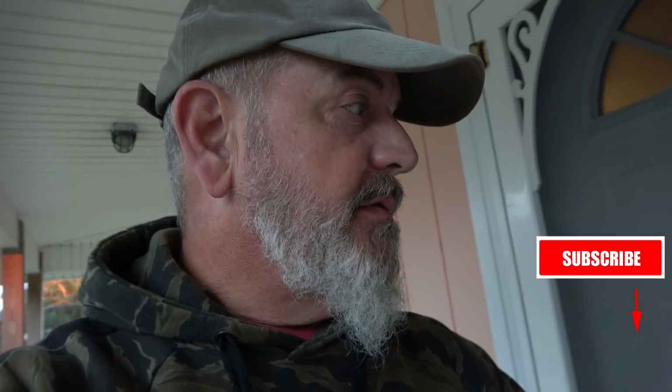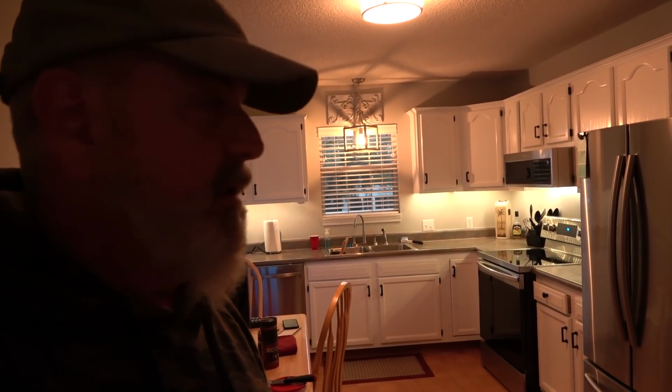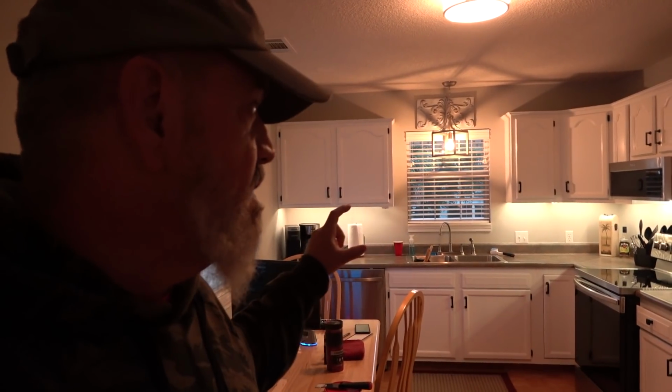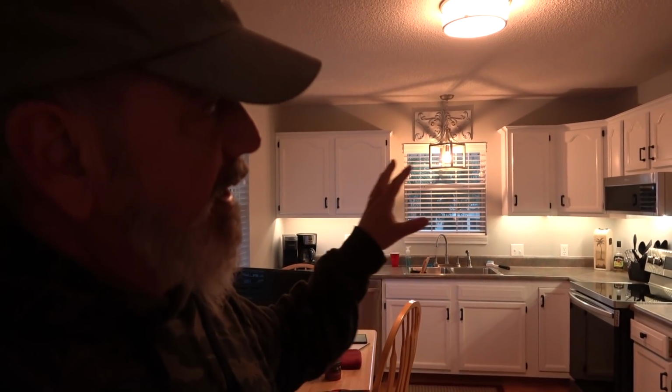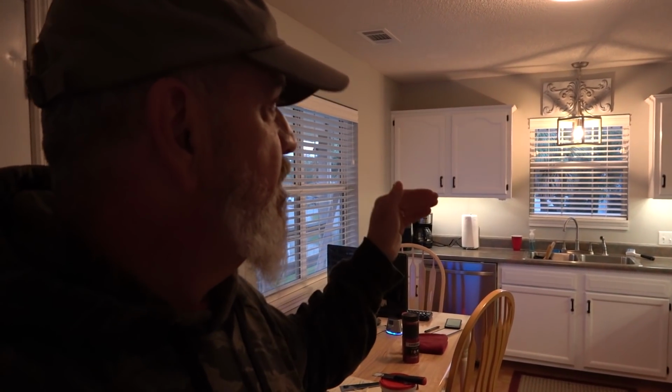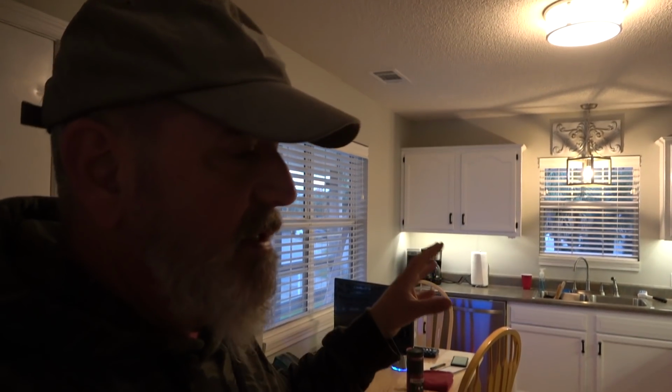So if you haven't been following everything we're doing here at the beach, let me take you inside and show you where we stand after a week or so. The kitchen is pretty much done except for the countertops and the backsplash. We're doing a really cool backsplash. But all the cabinets have been painted, all new appliances. We have a new sink, new faucets, wood blinds, light fixture, all that stuff is done.